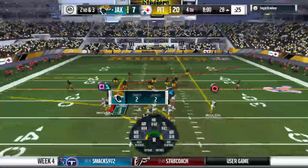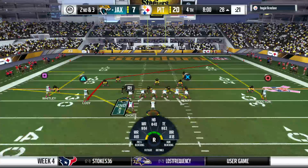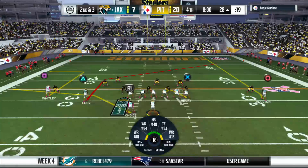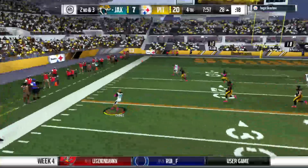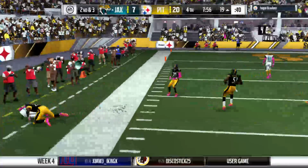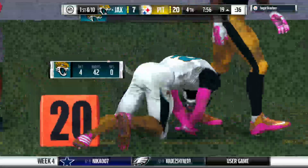Here comes the D swarming to the line. All right, here we go. Blue 90. Blue 90. Now they'll throw here out of the gun. Finding his safety valve here. That's complete. They get 9 out of that one, and as a result, the drive continues.